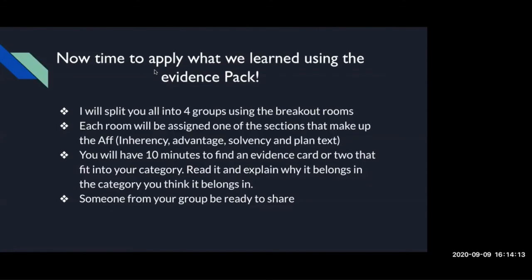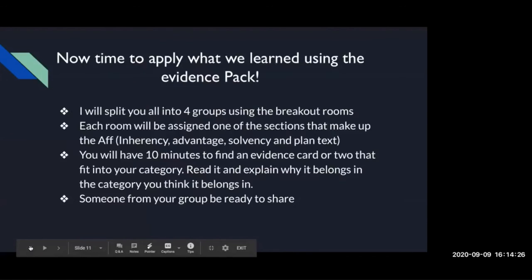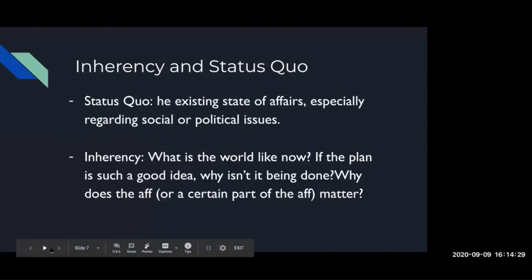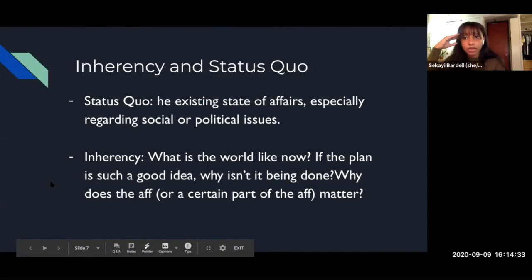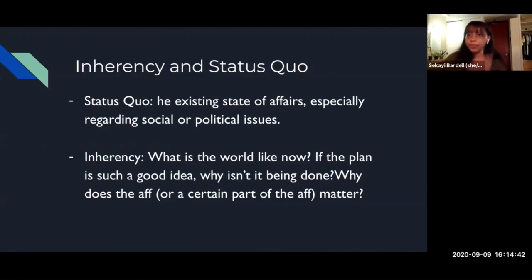1AC advantage. Police violence is rampant. More people are killed every day by police than are killed in a whole year in other countries. Minority groups, particularly black men, are at greater risk. I don't know how to pronounce it, but Peoples, 19, I think. No, what category does this fit in? The 1AC advantage, I think. Okay, cool. Did you find any other cards or just that one?